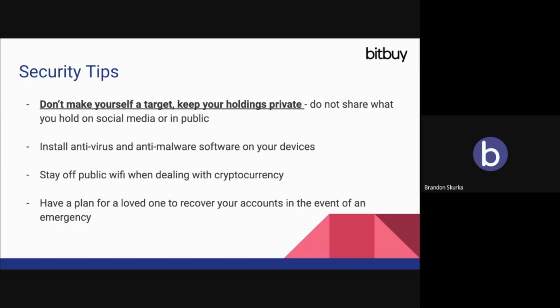So be very careful. You can always install antivirus software and anti-malware software. It's always good to keep your computers up to date on that. And also stay off public Wi-Fi when dealing with cryptocurrency. That's just another precaution you can take, to be careful that you're on a protected network whenever you're dealing with your cryptocurrency.